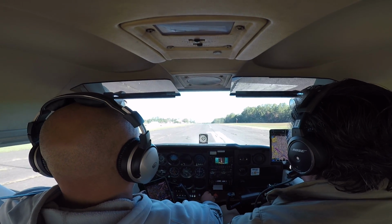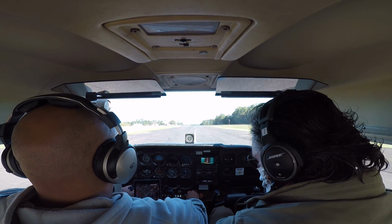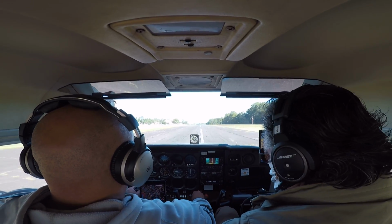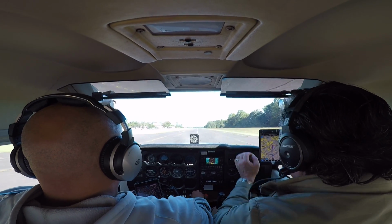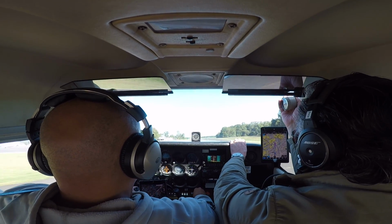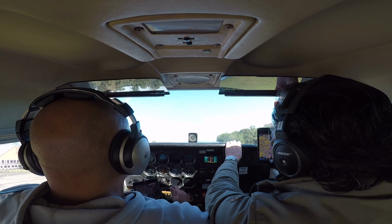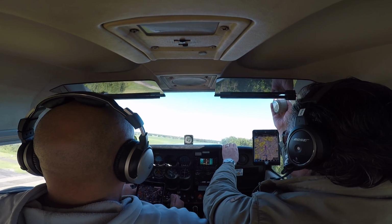Okay, same drill as last time. Keep an eye on the windsock. Everything looks good, fuel's on both. Mixture, carb heat, and flaps are correct. Anticipate that wind from the right now. There you go, just a little aileron into the wind. And just let it crab into the wind a little and control it. There you go. Perfect, nice.